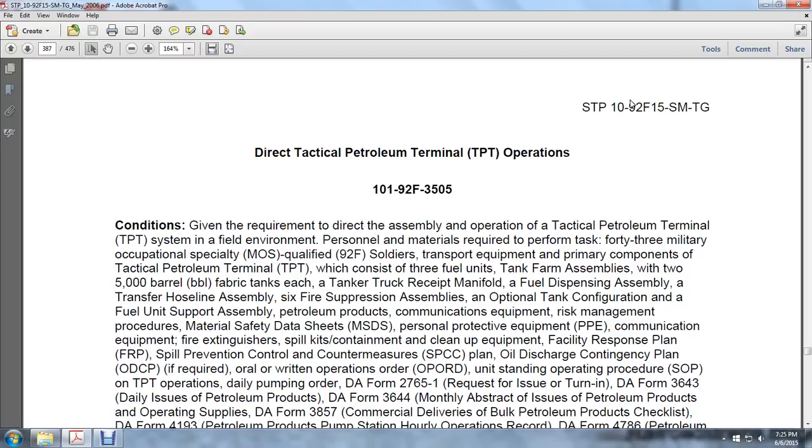Risk management procedures, material safety data sheets, protective personnel equipment, communication equipment, fire extinguisher, spill kit, contamination cleanup equipment, facility response plan, spill prevention control and countermeasure plan, an oil discharge contingency plan, a written operation order with unit standing authorization procedures at the Tactical Petroleum Terminal operations.